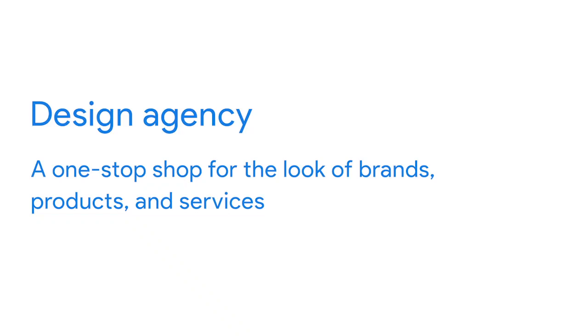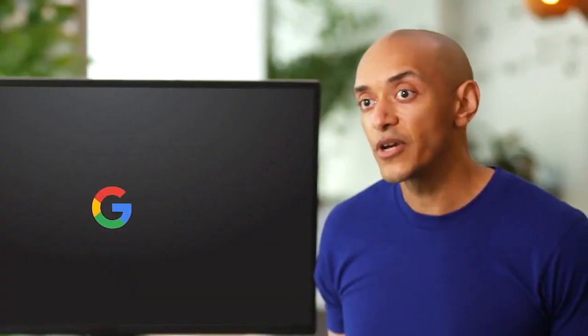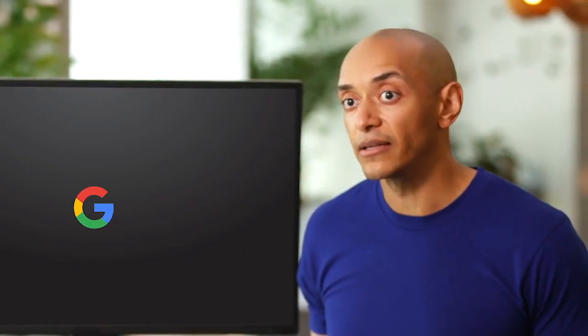Working at an ad agency is a lot like freelancing in that you get to work with a bunch of different brands, but you'll be employed by the agency instead of being self-employed, and you'll be part of a team. Design agencies and design studios are another option for jobs. A design agency provides a one-stop shop for the look of brands, products, and services. They're usually more specialized than ad agencies because they focus on design and branding.